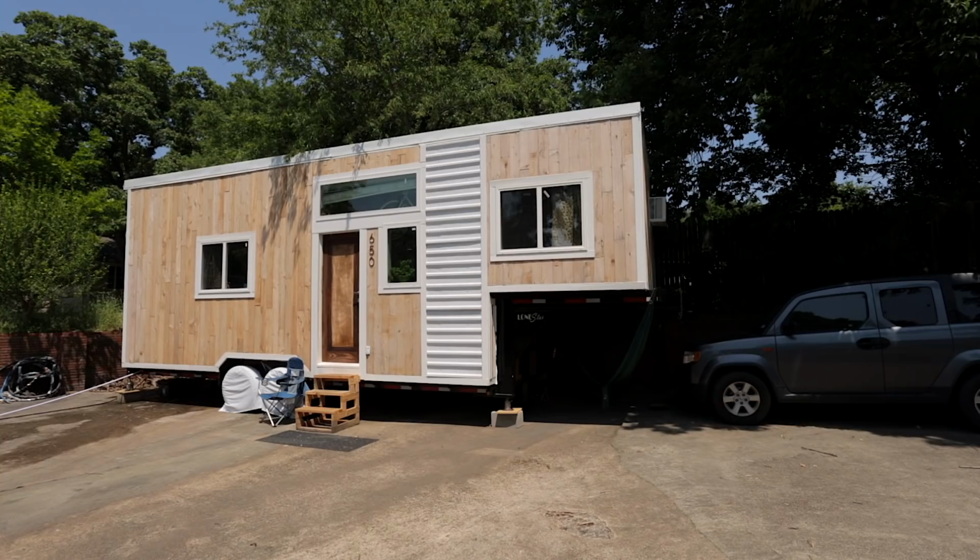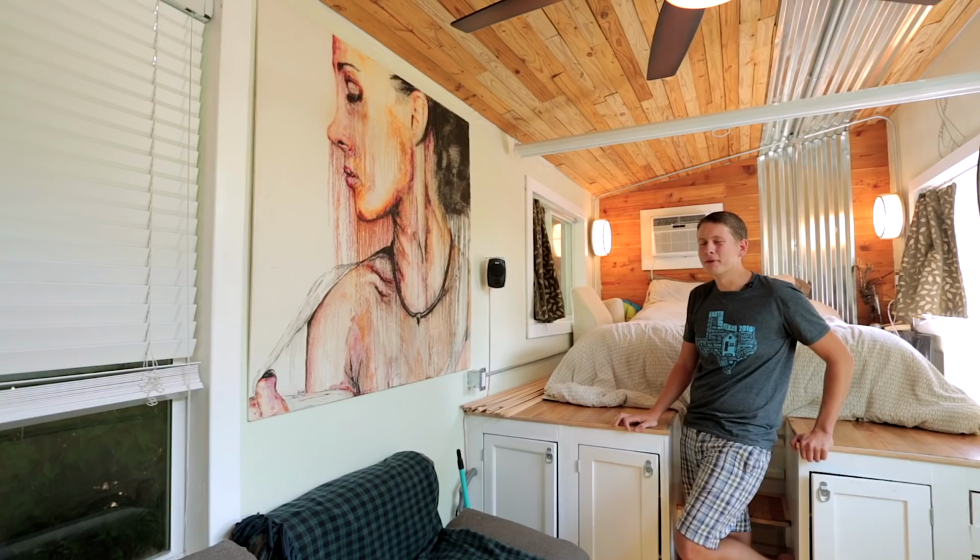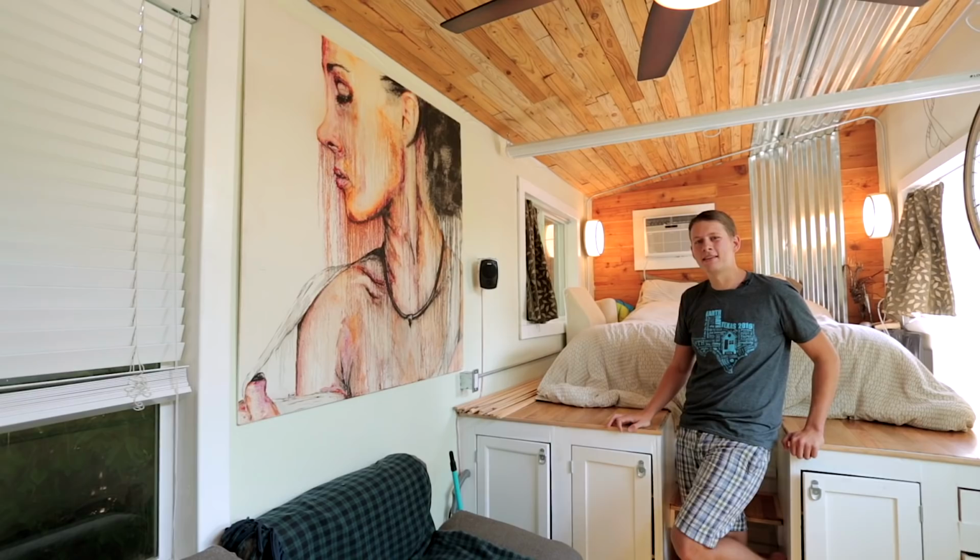So this is one of my paintings. I do a little bit of everything. I actually had 5 paintings this big that I'd done. I had to get rid of 4 of them because they just wouldn't fit in the house, but this was my favorite one, so it had to find a place in the house.